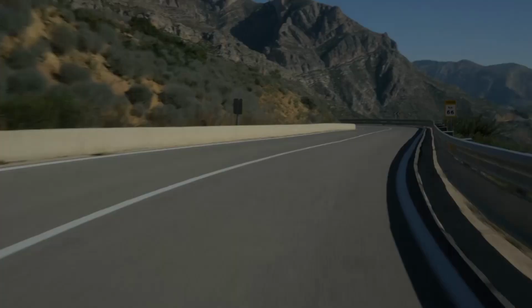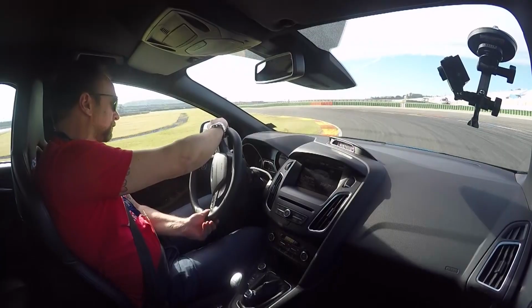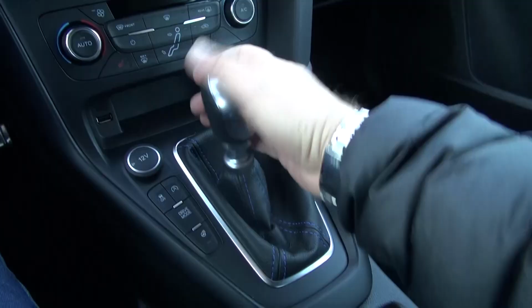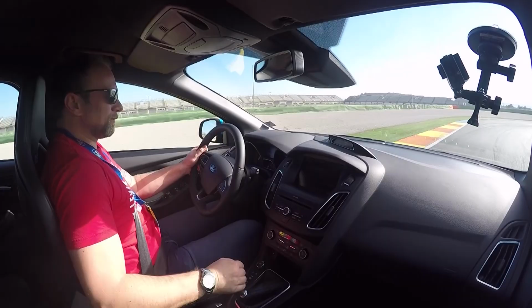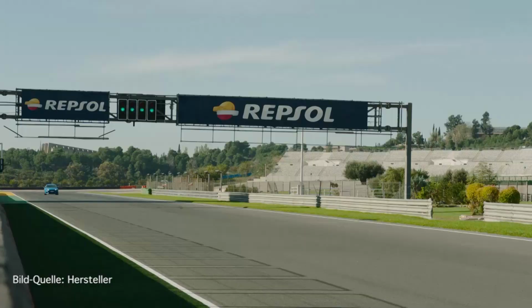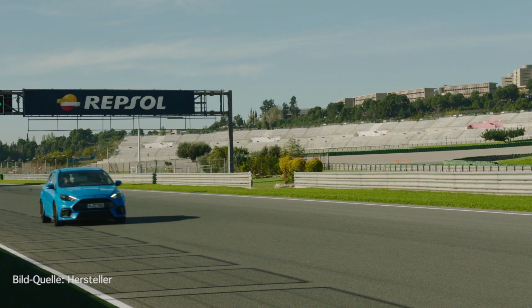We drove on the Spanish highway, which was not really satisfying because there's a speed limit of 120 kilometers per hour. But then we drove through the countryside, up and down the mountains on really curvy country roads, and this was a hell of a fun. Full throttle to the curves, braking really hard, and then accelerating out of the curve again, on and on the whole time.